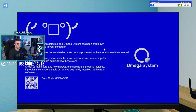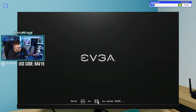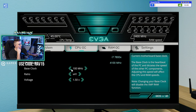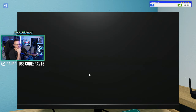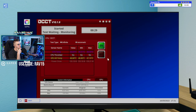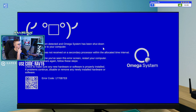Wow. Does it just need more? Maybe it just needs more, what do you call it? It's thermal throttling, so maybe it just needs more voltage. Let's see. Let's see if we can get it to work. 4,000? Yeah, that's what it was at stock, I'm pretty sure. Wow.